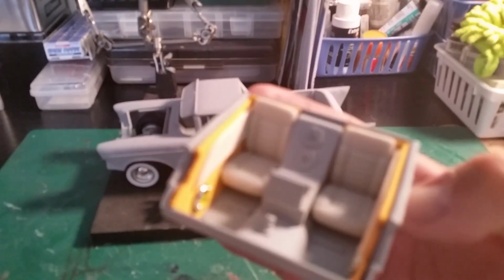I wonder why it's not focusing. Come on, focus, focus. I don't know why it's not focusing.